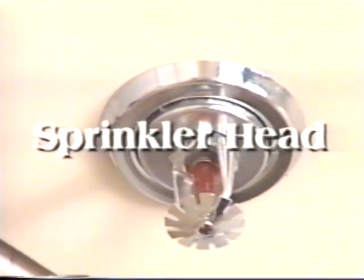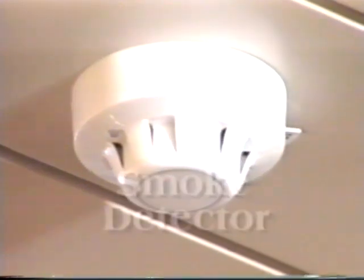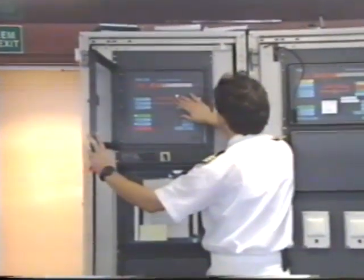This is one of the sprinkler heads on board. In case of a fire, the red glass will burst and a water flow will come out from this pipe. The small ring on top of the sprinkler head will make sure that the water spreads evenly throughout the entire room. This is one of the smoke detectors on board. They detect smoke and some also detect heat. When they are set off, they will activate an alarm on the bridge and the duty officer will send somebody to investigate the cause of the alarm.